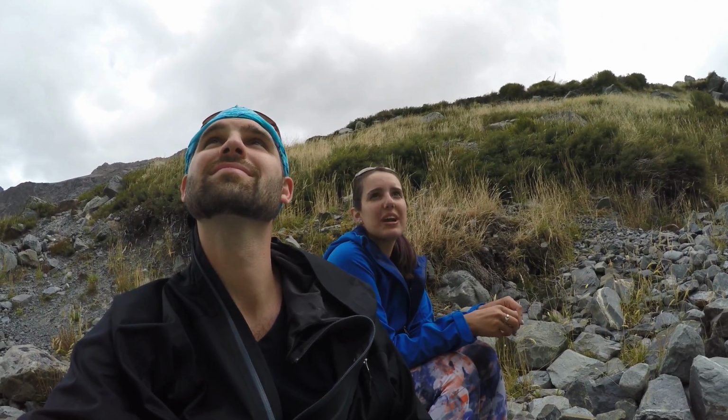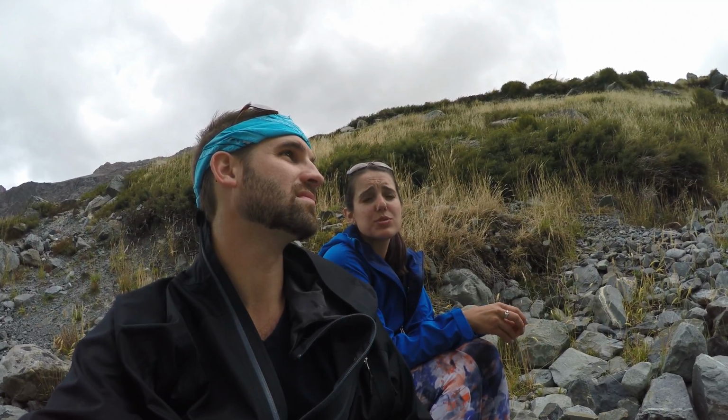So where are we, my dear? Mount Cook, on the Hooker Valley track. It's a 3-hour loop that goes through peaks and valleys across some swing bridges. It has a really cool hut, some marsh area. That's what you call it, right?